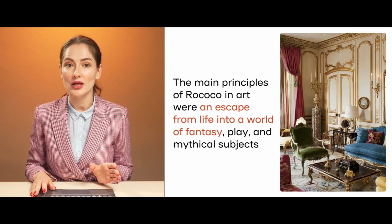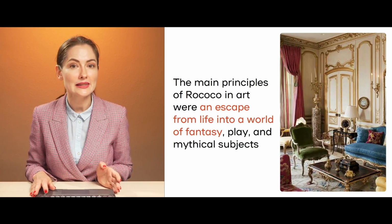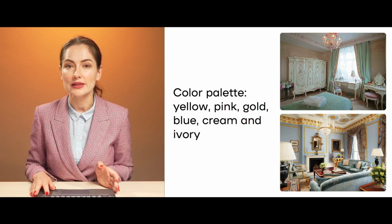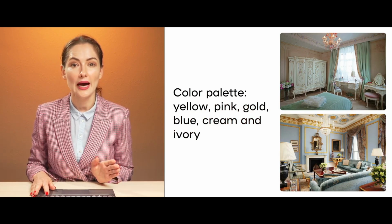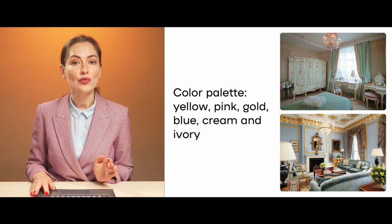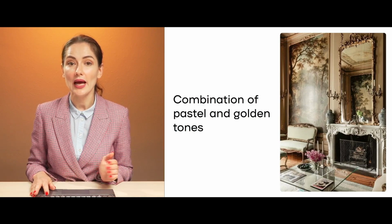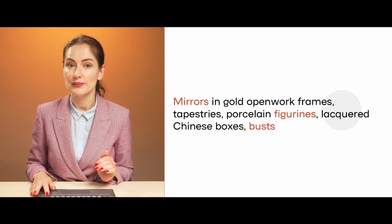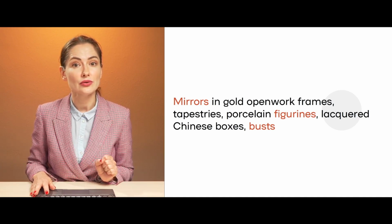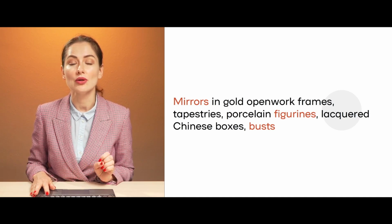Rococo in art and design often created a fantasy world full of playful details, mythological scenes, and delicate ornamentation. It was about escaping reality. The color palette shifted too. Rococo uses light pastel tones like ivory, pink, pale blue, cream, and soft yellow, often mixed with gold. Here's a perfect example of that pastel gold combination. Elegant, feminine, and full of light. Mirrors and ornate golden frames, fine tapestries, porcelain figurines, Chinese lacquer boxes, all of these things were common in Rococo interiors.